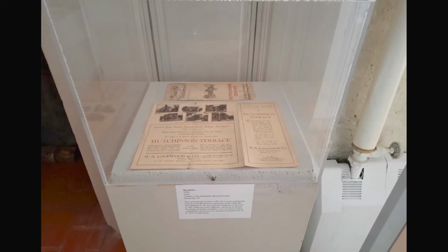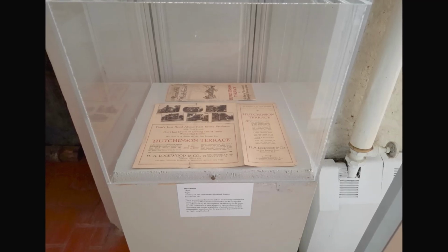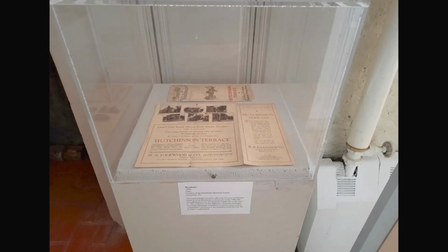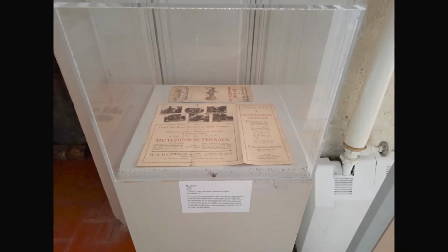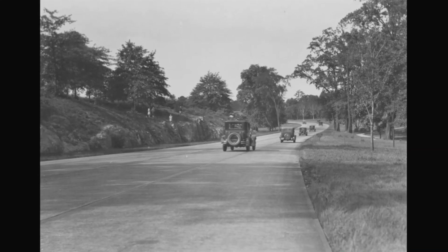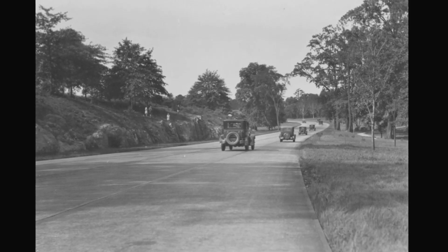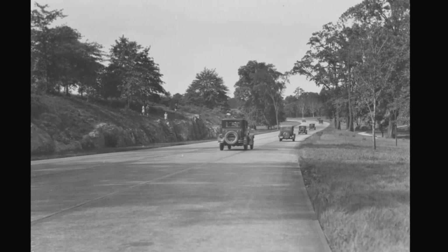Pivot and look at the upright display case along the wall. It has a promotional real estate brochure which reflects the housing construction boom in lower Westchester communities in the 1920s that was influenced by the development of parkways in the county. The confluence of new highways, increased automobile ownership, and greater availability of private homes in these communities contributed to the population dispersal from the St. Paul's neighborhood.